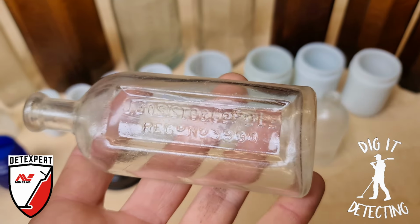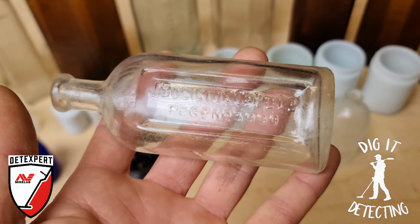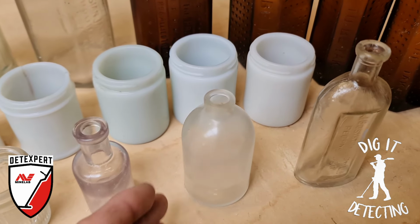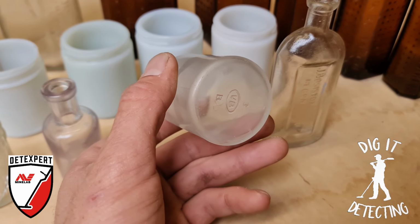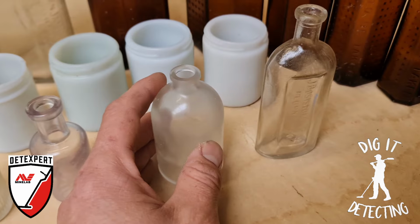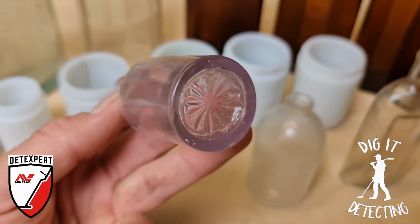So, bottle lid top. Next up is J. Bosisto and Co. I'll say that right in a minute. Some of these names are extremely hard to get right. Probably a little medicine bottle once again, same as this guy, even though he's got VB stamped on the base. He's not a VB beer, that's for sure. So we'll keep going with this front line here.